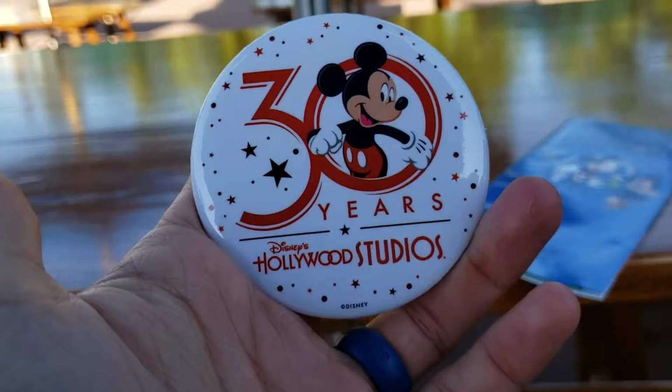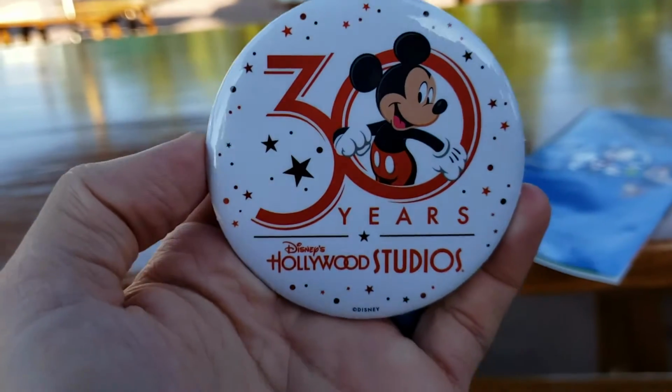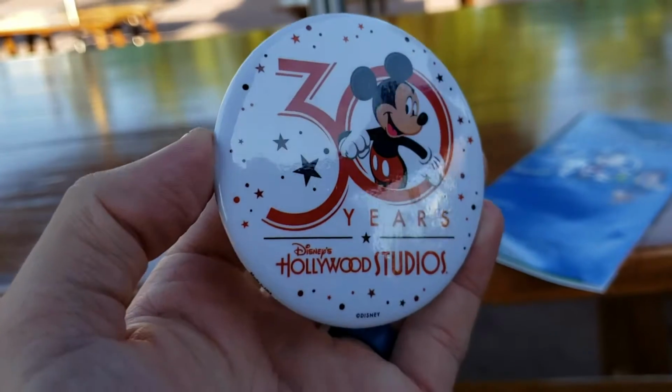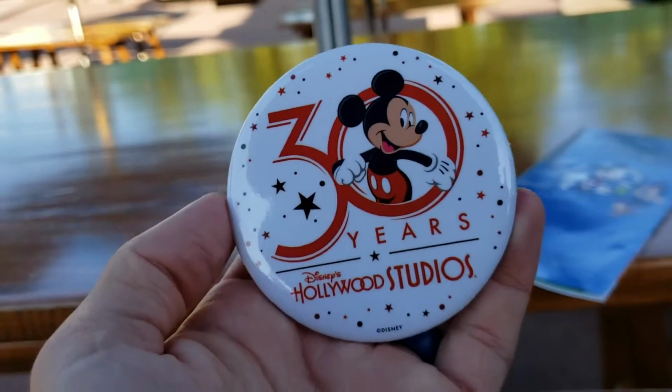So they had 2 other things when you walked in. They are doing a 30-year button. See, it's got Mickey. It's the 30-year logo. It's pretty cool, white and red design here. So nice. Always fun getting the buttons.